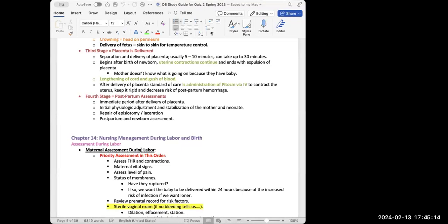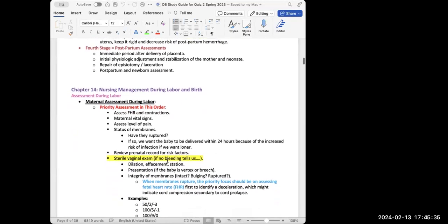There's lengthening of the cord and a gush of blood. After the delivery of the baby, the standard care is to administer Pitocin, which is also oxytocin, via IV to contract the uterus and keep it rigid. Why? Because we need the uterus to stay rigid to prevent hemorrhage, okay? That's essential. Postpartum hemorrhage is very scary, okay?